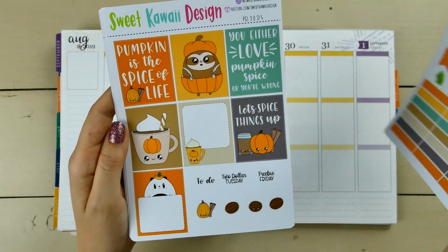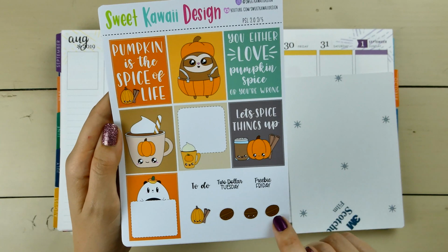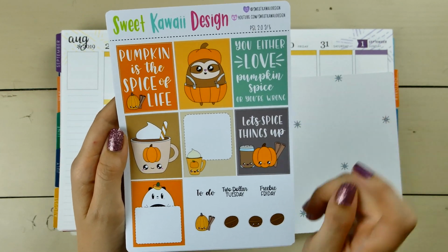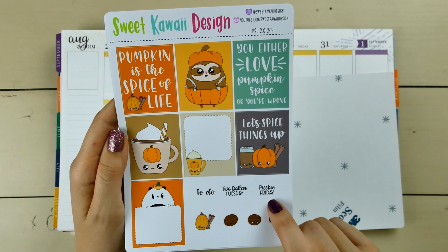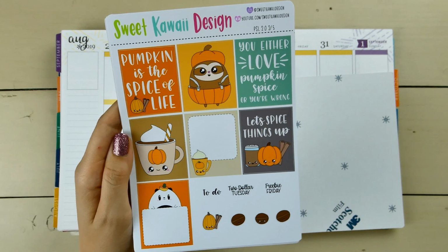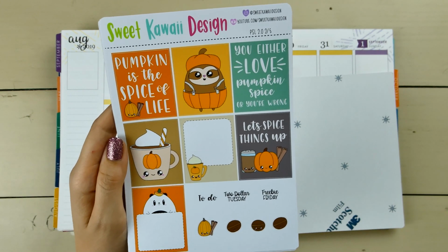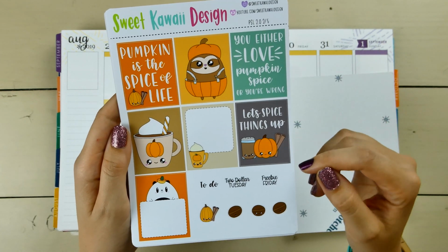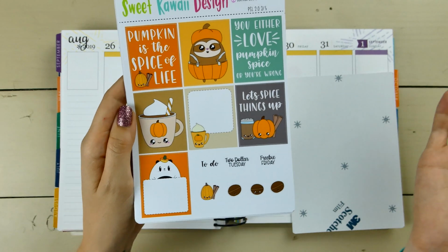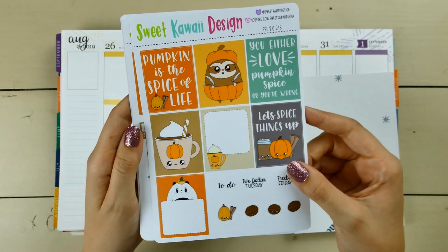So we have the first page. Then we have the second page with all the full boxes, and then all these coffee beans. You guys, I love these little coffee beans so much. And then she has the $2 Tuesday and Freebie Friday typography, which is awesome because I didn't even know that sheet existed. I always kept searching for it, but it wouldn't pull up. But someone in the group said that they wanted that, and Tasia's like, we already have it. So I picked up a sheet of those, but obviously it's not here yet.